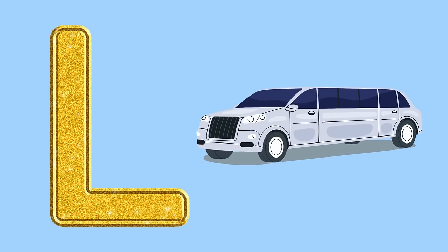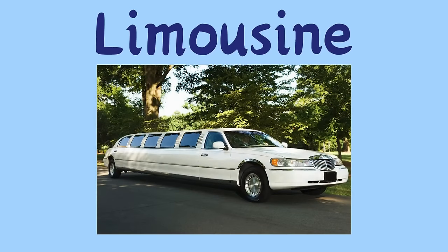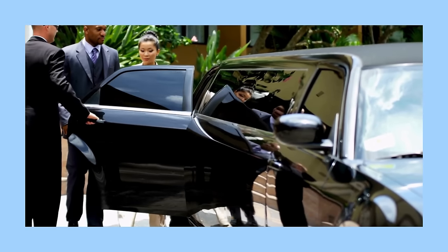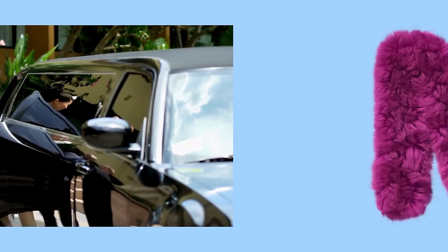L is for limousine. L-I-M-O-U-S-I-N-E. Limousine. A limousine is like a super fancy car with a long, sleek body, perfect for special celebrations and important events.